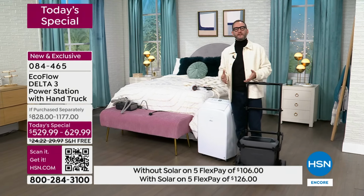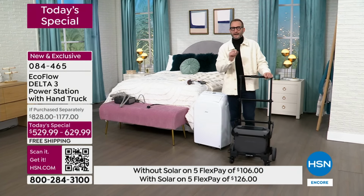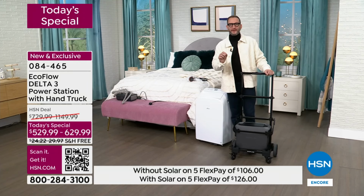There are things that we just simply can't necessarily plan for, but we can when it comes to power. There are things that we can get ready for. When you get your Delta 3 at home, you know that no matter what happens, you've got your insurance policy, you've got your peace of mind. You have that one investment that's going to last you, not for a year or 2 years, but for at a minimum the next 10 years.